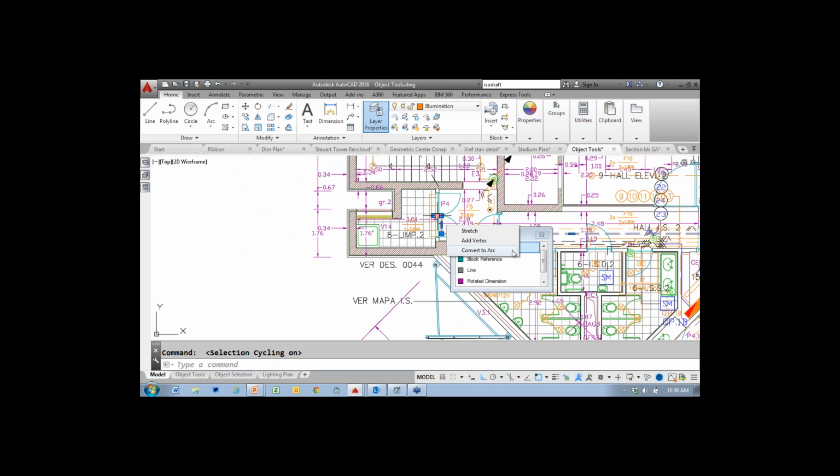Let's see how many I can get today. I got quite a few. Now I can move my cursor through the list and it will display all of the different objects that I could be using, right? So maybe I decided I wanted to delete that block reference. I could go into the erase command and I could get rid of it.